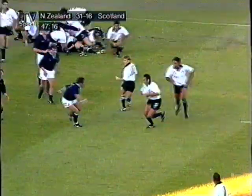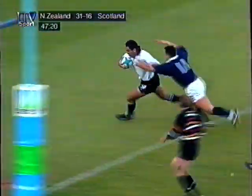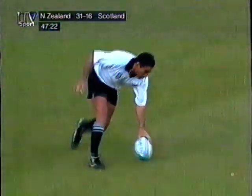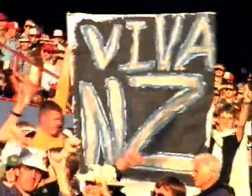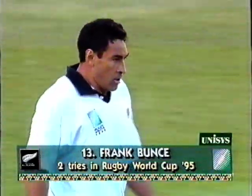Bishop to Mertens. Mertens coming more and more into the game. To Bunce. Bunce weaving his way past. Oh, very poor tackling by the Scots. And it's a try for Frank Bunce, but really the Scottish defence must be held at fault there. An easy try for Frank Bunce, a powerful man on the run, but really he wouldn't have expected to get through a well-organised defence.